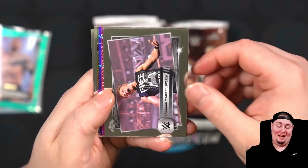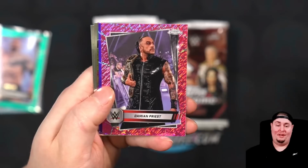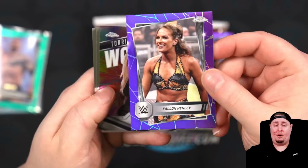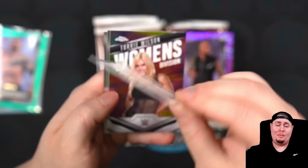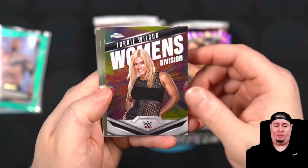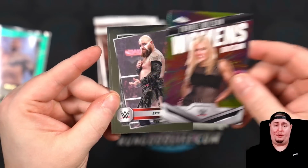There's Thea Hale. Channing Stacks Lorenzo. I got Damian Priest on the pink shimmer, and then Fallon Henley on the purple. That's not numbered this year. Usually the purples are 250 in most Chrome for baseball. Tori Wilson on the women's division.